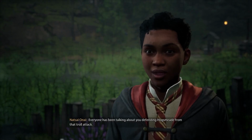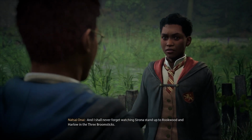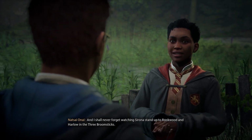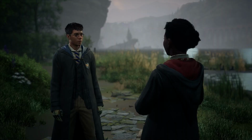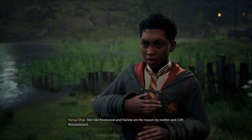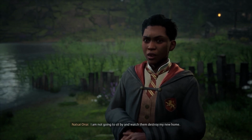Everyone has been talking about you defending Hogsmeade from that troll attack, and I shall never forget watching Serona stand up to Rookwood and Harlow in the Three Broomsticks. Both of you have inspired me to take a stand of my own. But you were not there. What sort of stand? Men like Rookwood and Harlow are the reason my mother and I left Matibililand. I am not going to sit by and watch them destroy my new home.